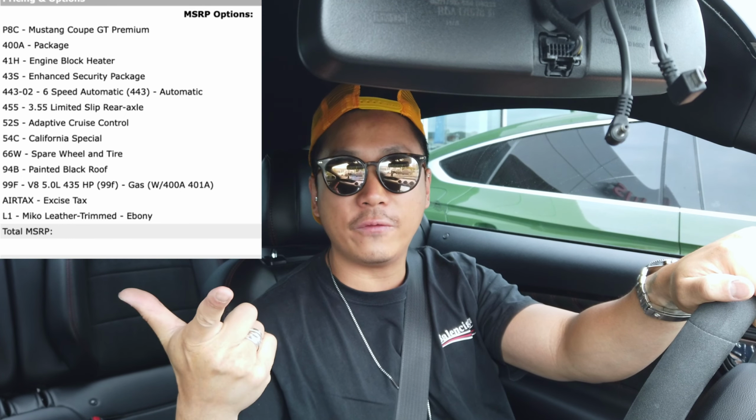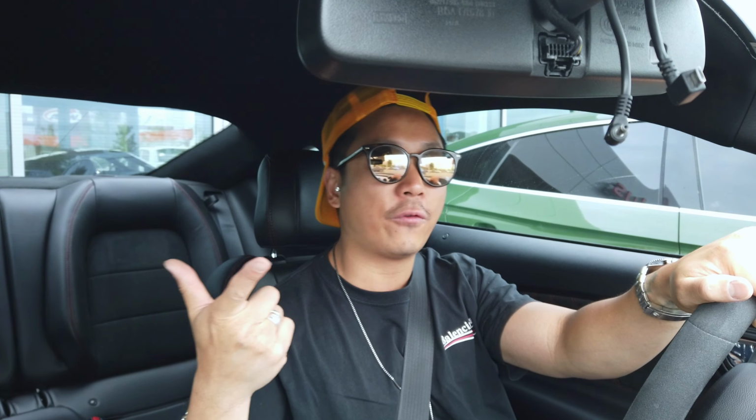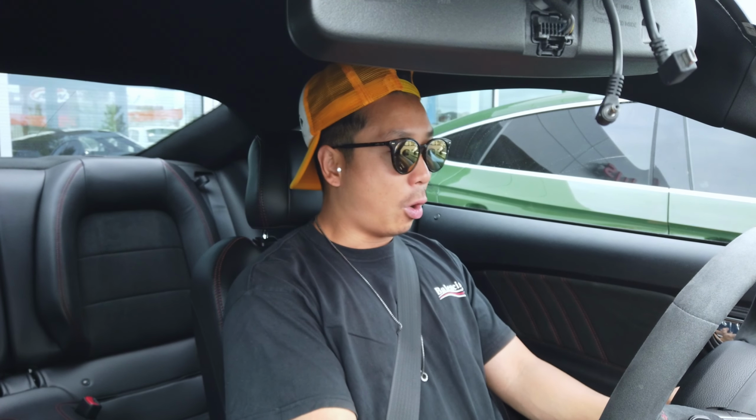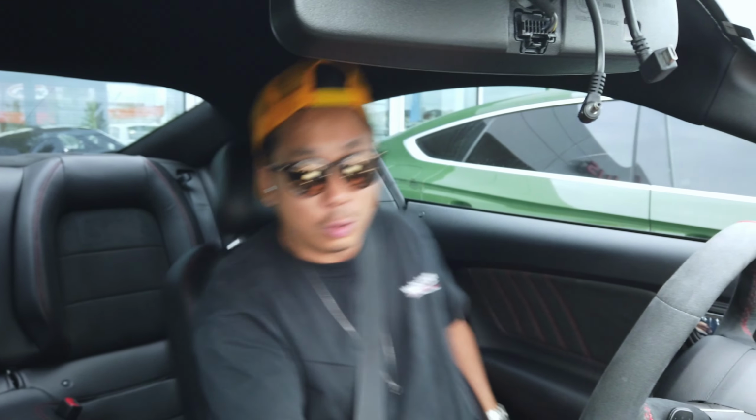This has got the 5.0 V8, right? Pumps around 400 horsepower. Seating position is good. I don't feel weird. Only thing is it's got power seats, but not the latch, so I still gotta play with my latch. Whoa!